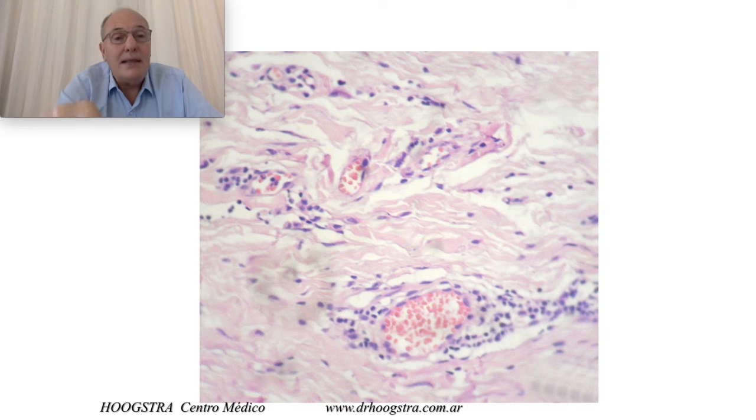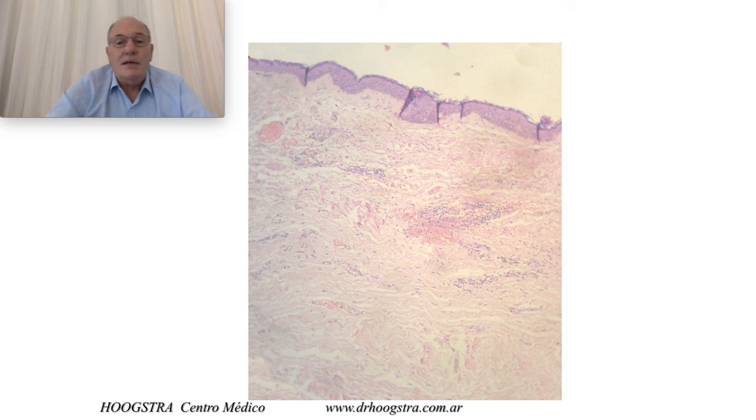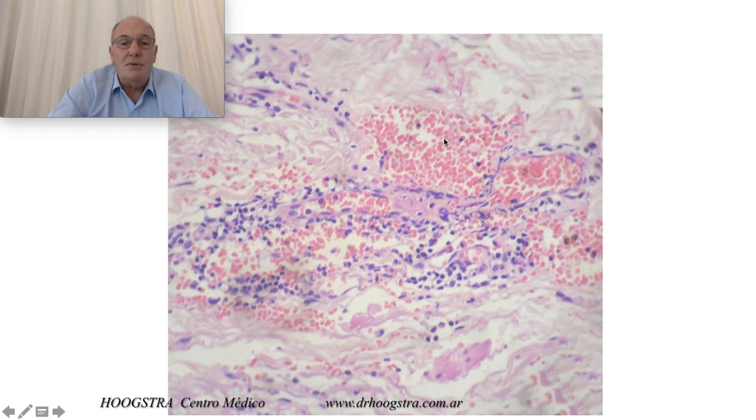Here you have another mechanism of how to improve the facial rejuvenation, how to improve the stretch mark. You can see all blood cells, but outside it's impossible to see. Look at this. This is a sea of blood cells, all growth factors.